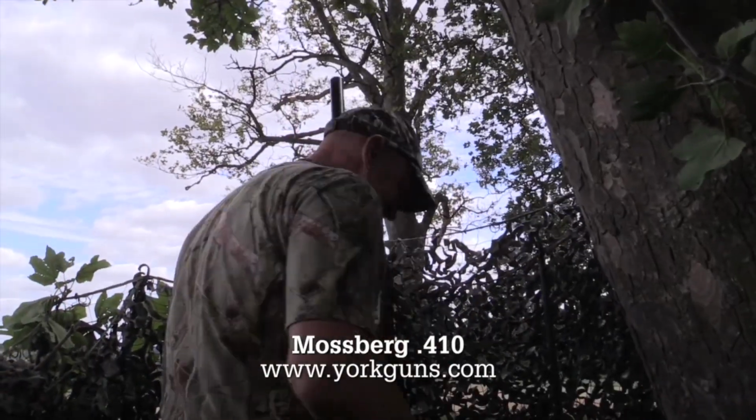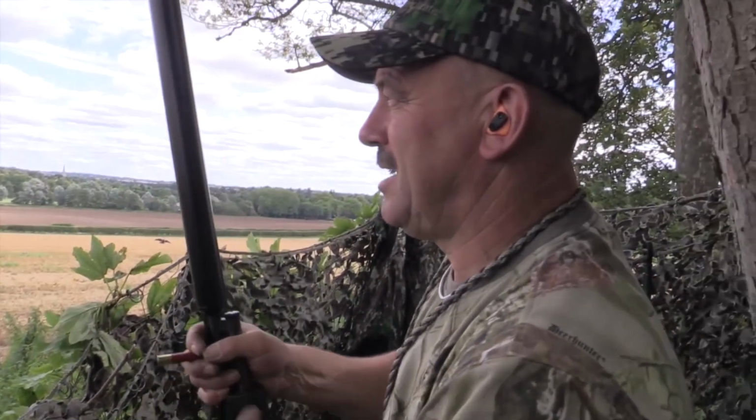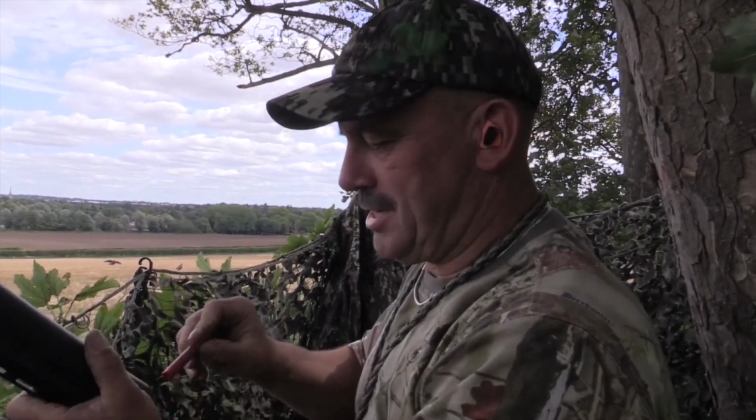Just explain that then. That's my little old 410, Mossberg 410 with my Ely 3-inch cartridges. And it's just a touch quieter when they land in the trees, yeah? Perfect for when they land in the trees.